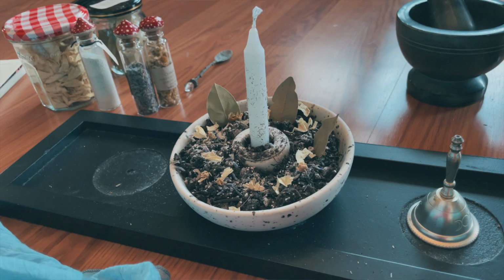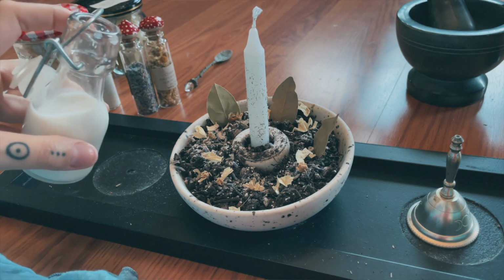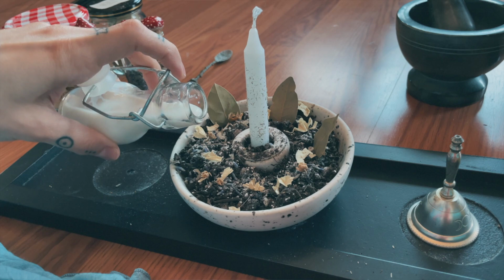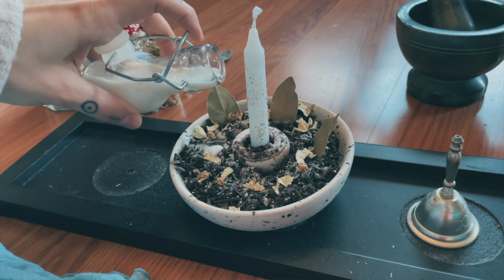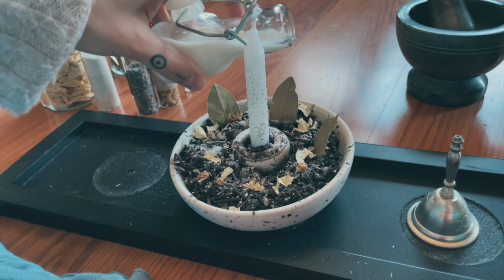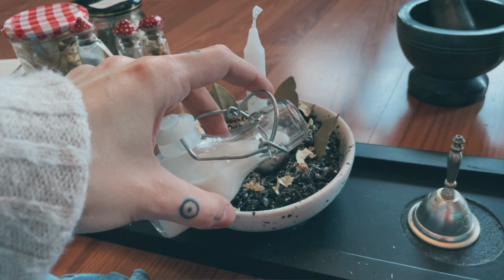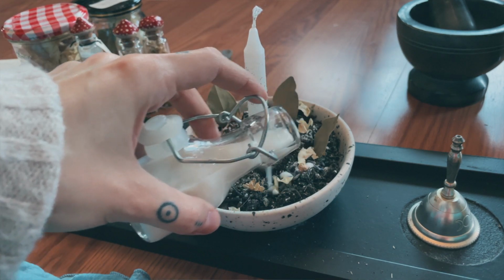From here we'll take my milk. This is actually oat milk. I have been on a vegan diet and I never have milk in my house, so I use alternative milk, but it's more about the symbolism of nourishment, and I'm going to just very lightly nourish my seeds with it in a clockwise motion. And then finally at this point, I will light my candle.